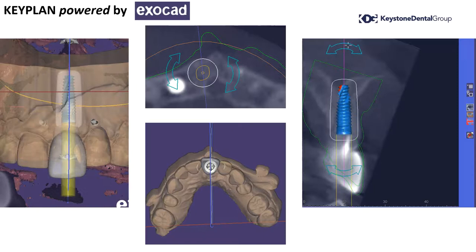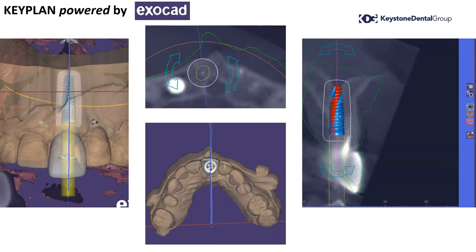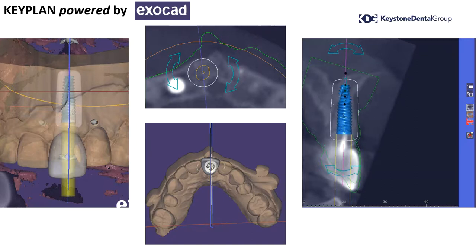So today, I'm going to talk about a lot of products or things that are integrated within the Keystone group. And the first product here is what I'll call KeyPlan. I'm not saying that's the name. It's powered by exocad, and it looks and is very similar to ExoPlan.